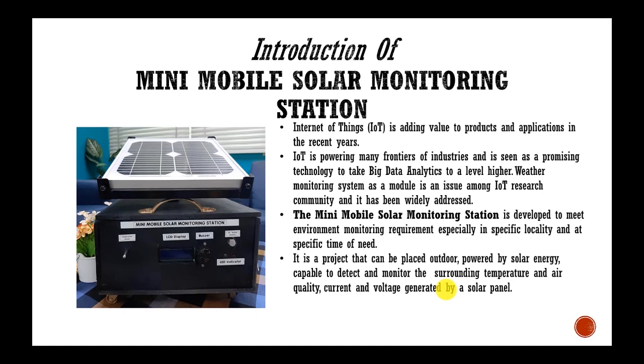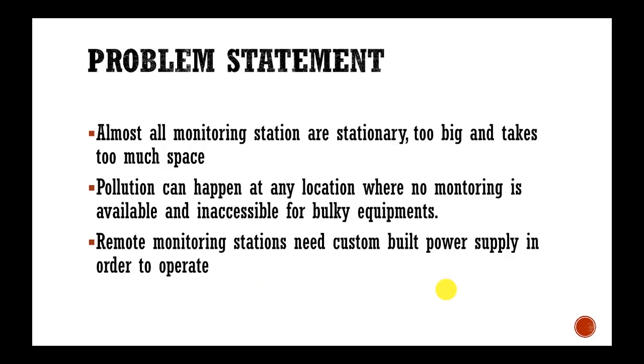This project works to monitor and ensure that every data is recorded and stored properly. Therefore, this project is very helpful to the community because of its quick, easy and accurate results. So we are moving to the problem statement.